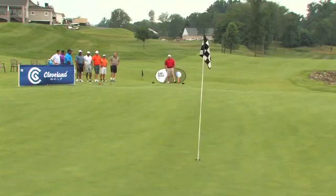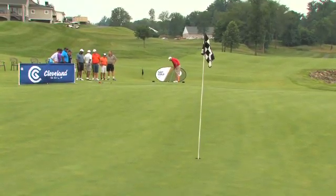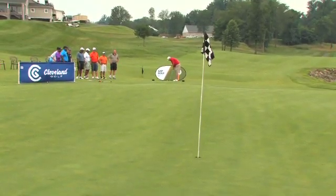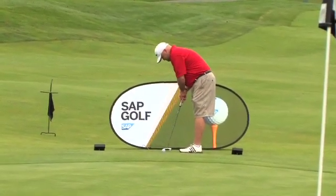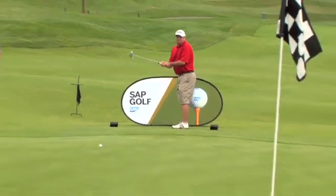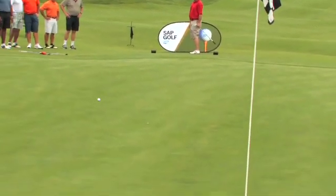Now it's Chris Frizzell's turn. He will need to get inside of 15 feet to become the Winning Golf Champion here at Buoy Rock. He made an incredible pressure putt from 24 feet in the SAP playoff. Now he's going with a putter. Here it comes. Looks like it's tracking towards the hole, and this is going to do it. Chris Frizzell is our Winning Golf Champion at Buoy Rock Country Club.